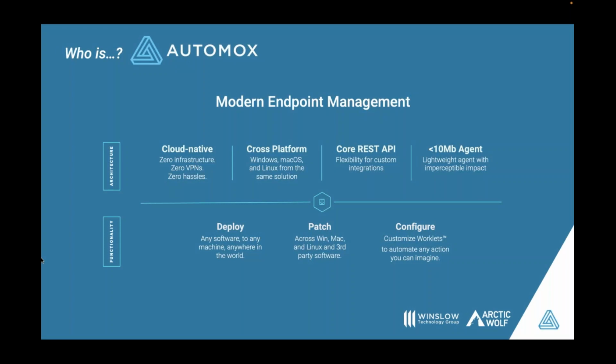So what Automox is, we are a cloud native platform. We're an IT operations platform. And as a cloud native platform, we do not require a VPN. We do not require on-premise hardware. We do have a lightweight agent that we deploy across multiple platforms: Windows, macOS, and Linux. And we have the ability to not only remediate and patch a lot of the vulnerabilities that get uncovered out there, we can also deploy software. We can also configure other actions. And I'll get into what we did with Arctic Wolf specifically, automating some actions that they were doing in terms of going out there and uncovering vulnerabilities.